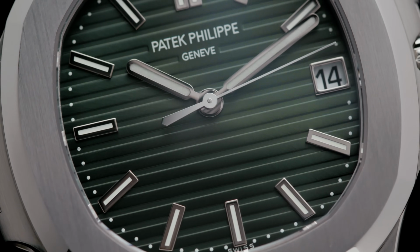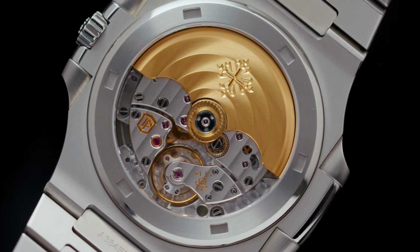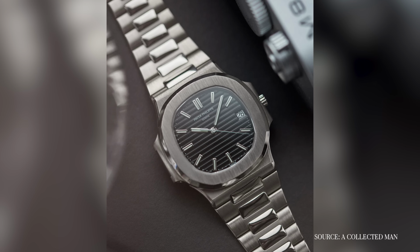It depends on what light you're viewing the watch in. The color is perfect. And for me, the size of the 5711 was just perfect from its inception. If I had to say my inside baseball Nautilus pick, it would be a 3711 1G.